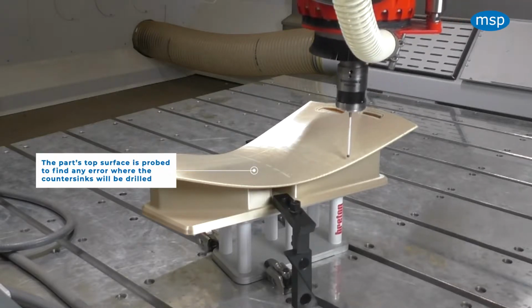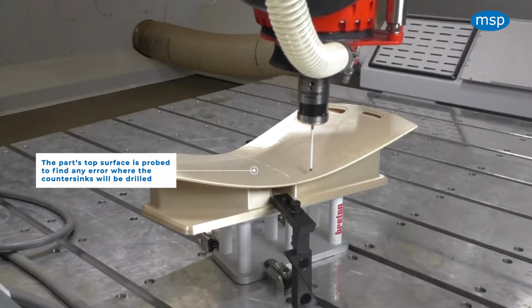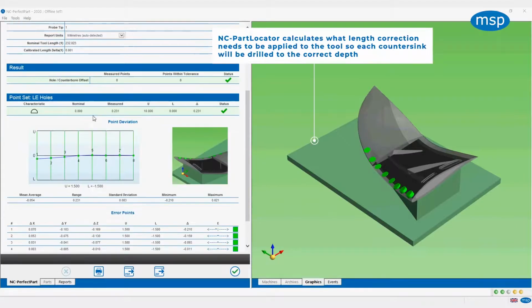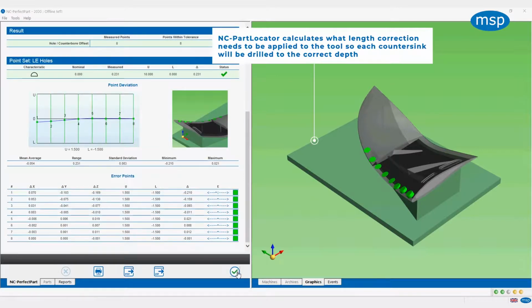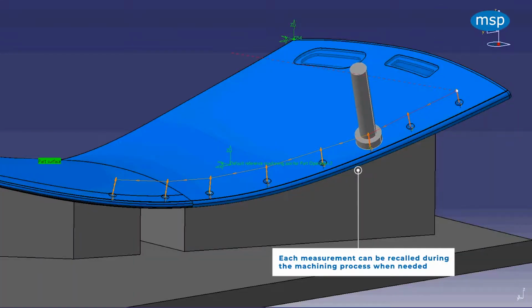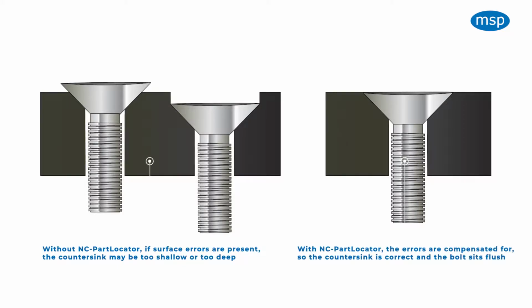And what we're doing there is identifying the localized error in that area of the part on that surface. And that probing result is passed back to the controller, and then the length of the tool is updated for each and every one of those countersinks. And it means that instead of having a bolt that sits proud of the countersink or sits too low, with this system you can get a nice flush bolt sitting within that countersink.